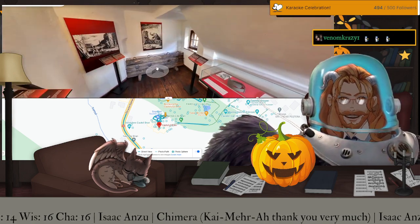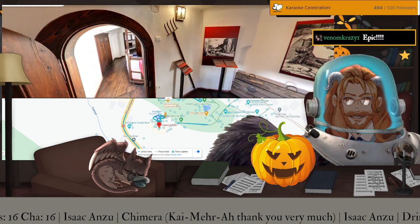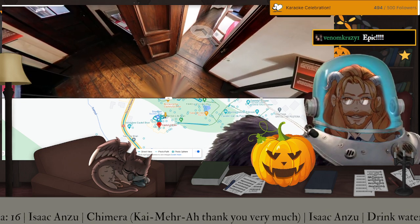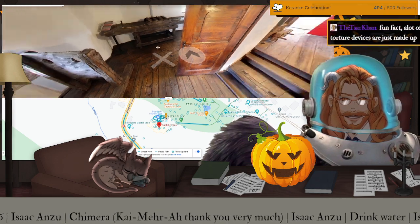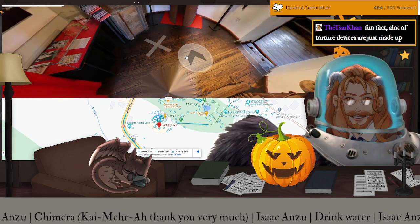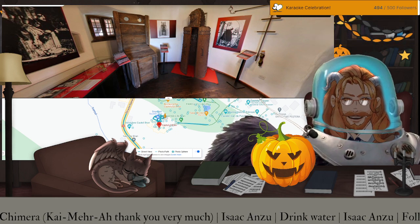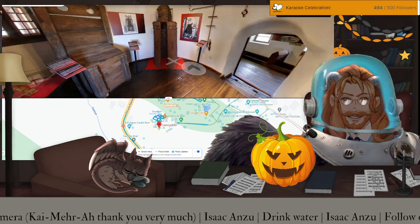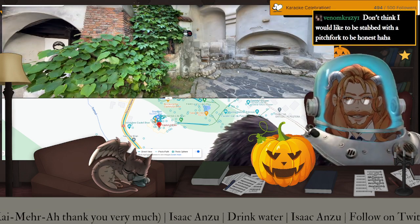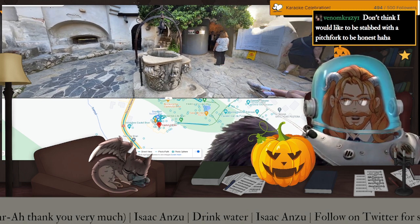Can you really say this is just a pitchfork? Epic. This is just like history porn, you know? This is not like historical accuracy. This is just like, oh yeah, we found Dracula's supposed castle, and so now we're gonna turn it into a murder exhibition. Don't think I would like to be stabbed by a pitchfork, to be honest.